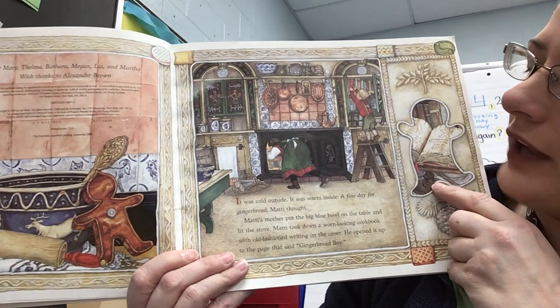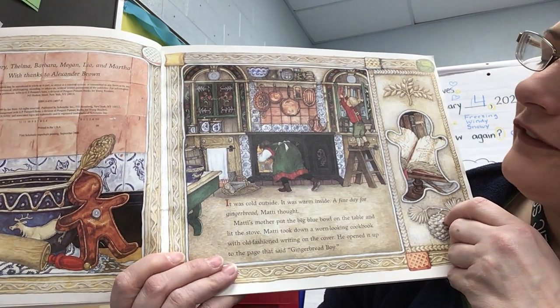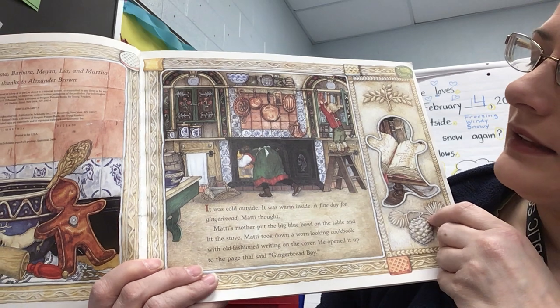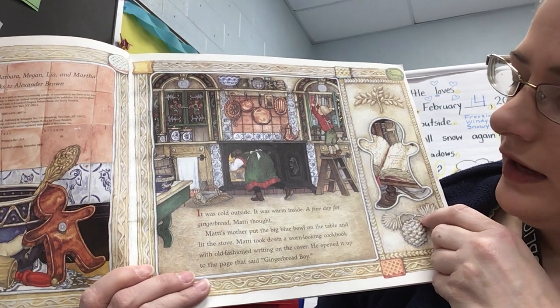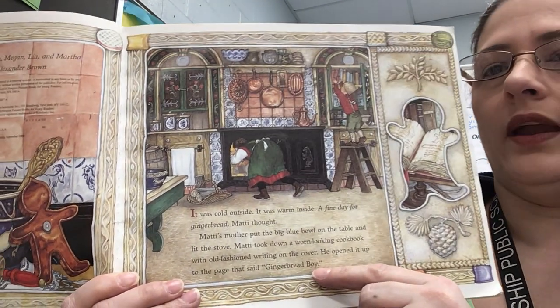It was cold outside, and it was warm inside. A fine day for gingerbread, Maddie thought. Maddie's mother put the big blue bowl on the table and lit the stove. Maddie took down a worn-looking cookbook with old-fashioned writing on the cover. He opened it up to the page that said, Gingerbread Boy.